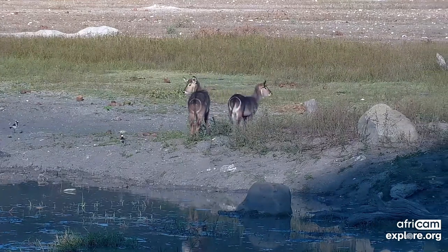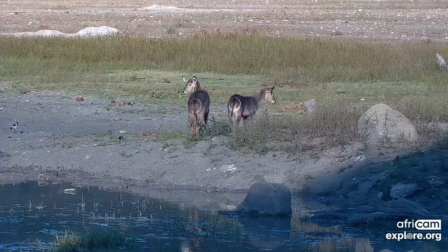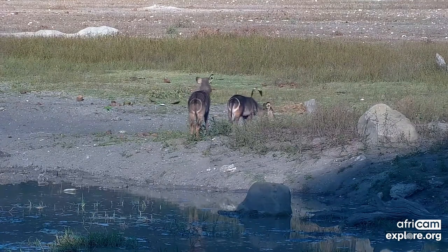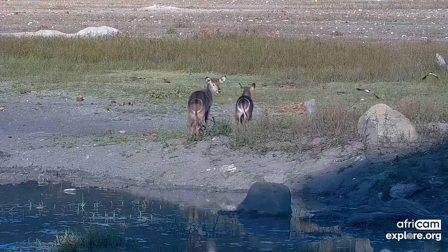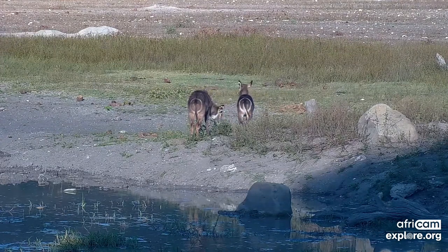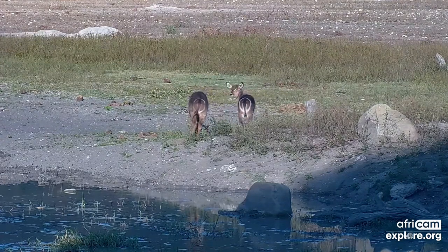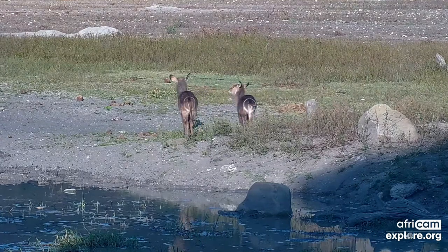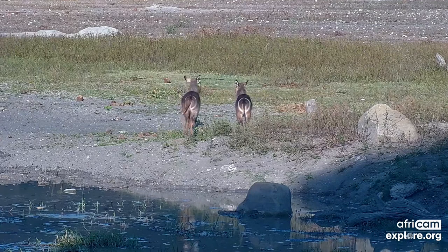Looks like two girls. I don't see any hint of little horns, but you'd almost expect the boys to be prodding at the crocodile rather than the girls, but it's all exploration, I suppose. Sometimes it goes horribly wrong. But we'll chalk that one up to a little bit of life experience for those two.